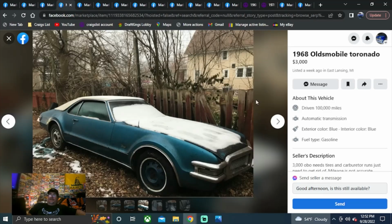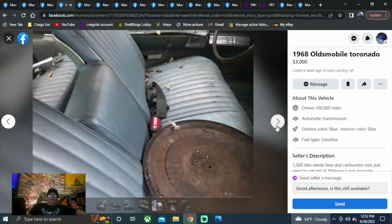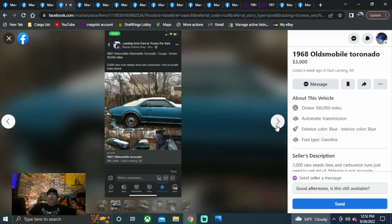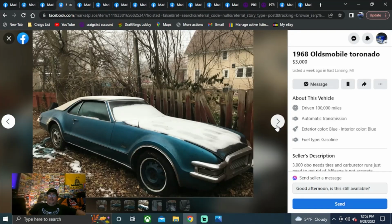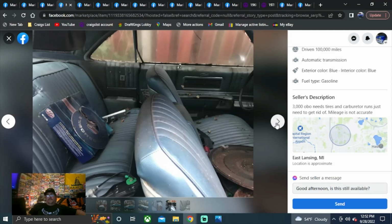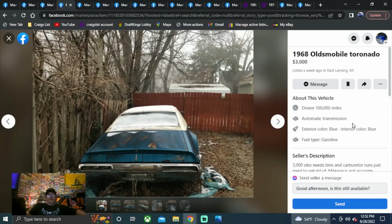On to another one. It's a 1968 Oldsmobile Toronado, $3,000, listed a week ago in Michigan. It's got blue interior. Looks like it had blue paint at one time. It's got snow on it, so I don't know, man. I don't think it's snowed up there in Michigan yet, so these are probably some really old pictures. $3,000 or best offer. Needs tires and a carburetor, runs, just need to get rid of it. Mileage is not accurate. That's what it says for a description. I don't know, that's not a bad price on that. $3,000.